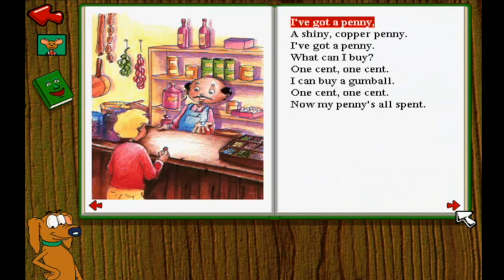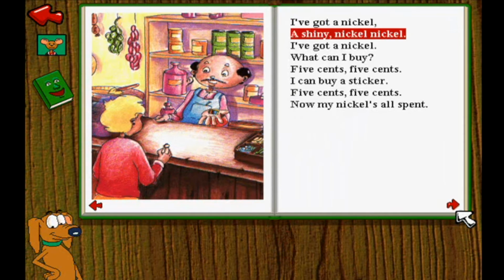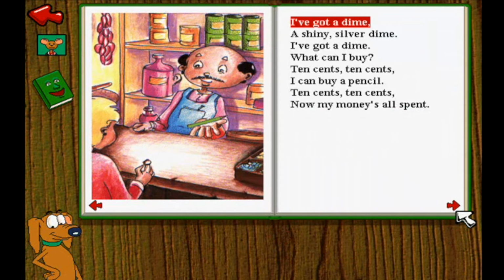Cents Spent by Glynis Campbell. I've got a penny, a shiny copper penny. I've got a penny. What can I buy? 1 cent, 1 cent, I can buy a gumball. 1 cent, 1 cent, now my penny's all spent. I've got a nickel, a shiny nickel. I've got a nickel. What can I buy? 5 cents, 5 cents, I can buy a sticker. 5 cents, 5 cents, now my nickel's all spent. I've got a dime, a shiny silver dime. I've got a dime. What can I buy? 10 cents, 10 cents, I can buy a pencil. 10 cents, 10 cents, now my money's all spent.